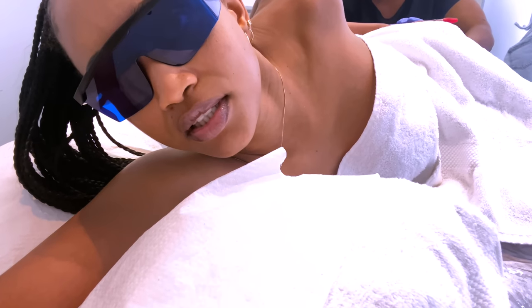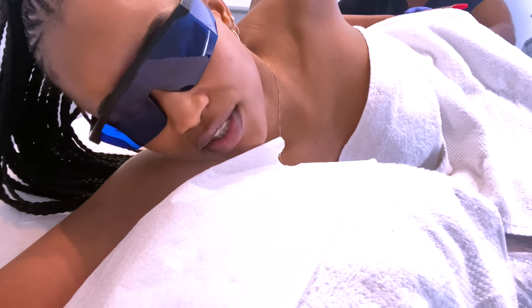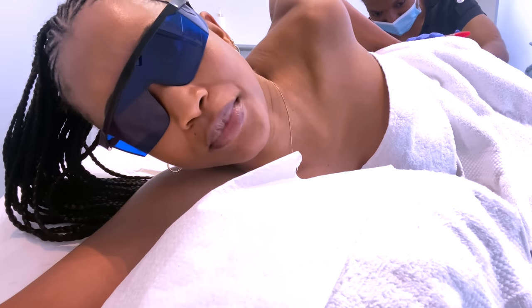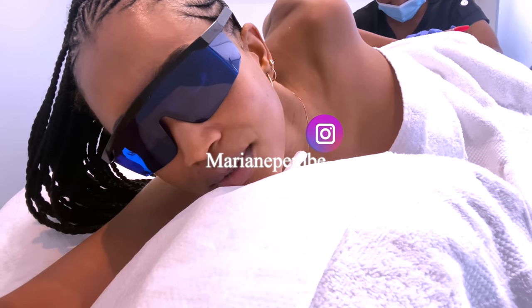Okay, so if this isn't the most awkward position you can ever find yourself in, I don't know what is. So I'm basically holding my bum up so that she can reach that area. Wow, the things we do.